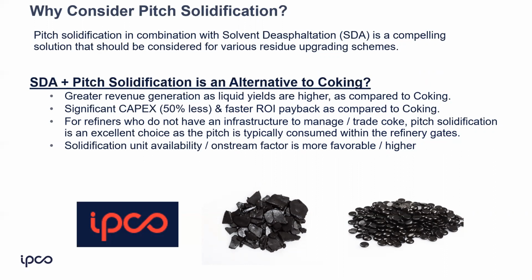When we take a look at these examples, most of our clients immediately understand that there are significant CapEx advantages when you compare an SDA plus pitch solidification versus the CapEx cost of a delayed coker. Thus, the ROI payback is much faster as compared to coking. Another key soft advantage is when you take a look at refiners who do not have an infrastructure to manage or trade coke. Pitch solidification plus solvent deasphalting is an excellent choice, as the pitch is typically consumed within the refinery gates in a CFB for these customers. And another important softer factor is the unit availability, or the on-stream factor, which is definitely more favorable for pitch solidification, as it could run continuously and does not require cleaning of coking drums.